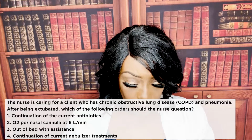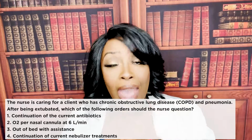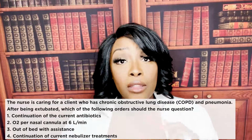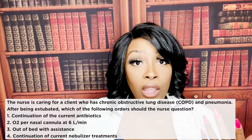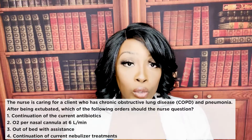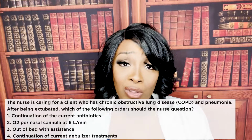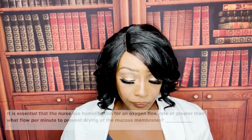And what's our next choice? 4, continue current nebulizer treatments. Absolutely. The nebulizer treatment, that is for the COPD. And that's going to help them breathe better. So the one that you are not going to do is choice number 2. You're not going to give patient high flow oxygen. With a COPD patient, you're not going to give them more than 3 liters.